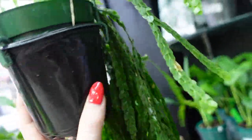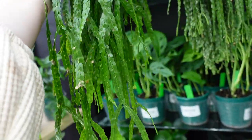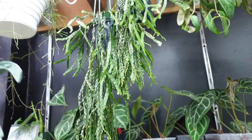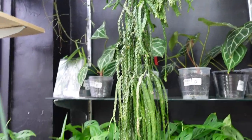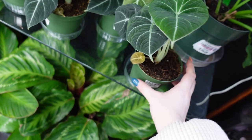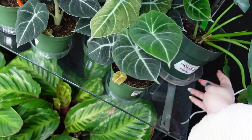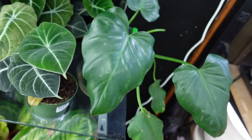This is Huperzia nummulariifolia. And a lot of people hang these upside down, which is fun. Check these out. I mean, look at that up close. Isn't that kind of crazy? We have some Alocasia Maharani, I think, or black velvet. Yeah, black velvet. And a Philodendron giganteum.